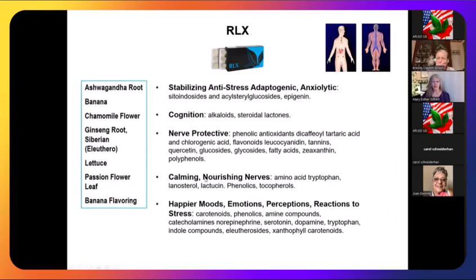So, okay. It's like I said, calming, nourished. When you have nourished nerves, then you're calm. So also acting on the hormonal system a bit. All of these compounds help make sure that the hormonal system is monitoring and regulating all of its processes correctly and not over responding to anything that the immune system might find or the nervous system might find also. So these are just basically helping you to relax, providing you with happier moods and emotions, perceptions, and reactions to stress.